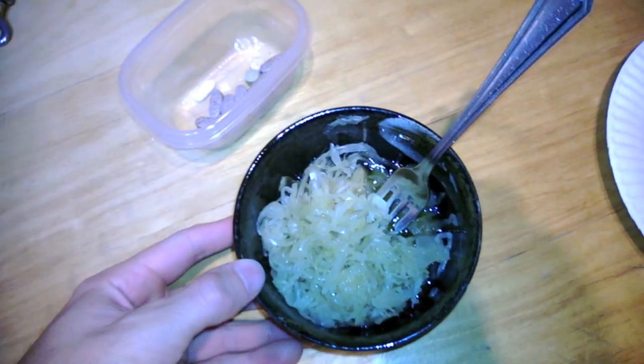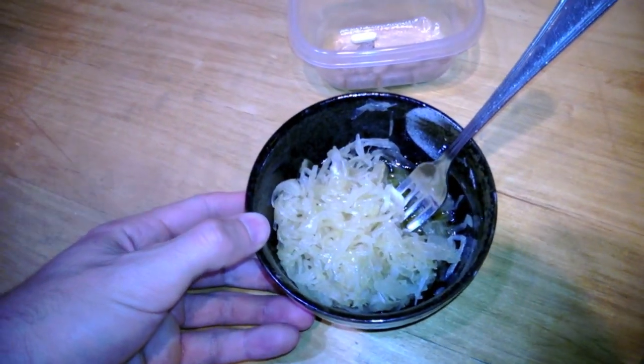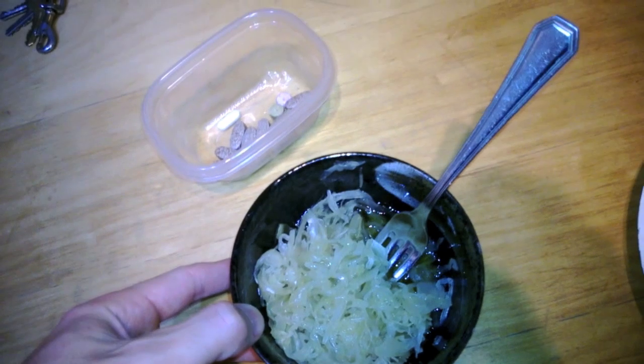Okay, so it's not quite lunchtime yet. 3 hours after breakfast, I usually have a snack. Typically, this is what it is. I have 1.5 cups of sauerkraut, fiber, good probiotics, and that is swimming in olive oil.